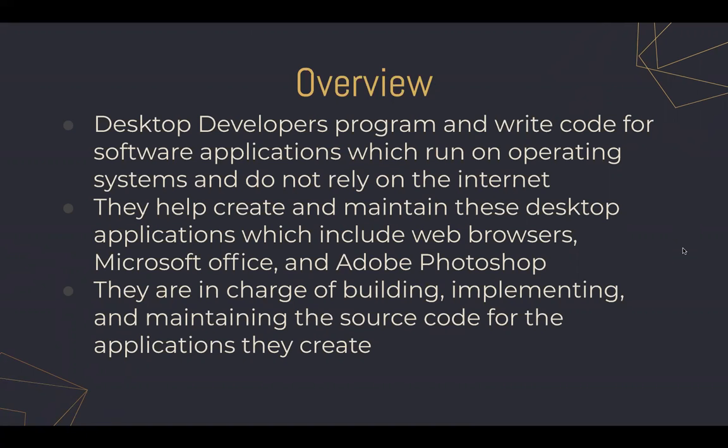Desktop developers help create and maintain these desktop applications, which include web browsers, apps like Microsoft Office, Adobe Photoshop, and different games too. And desktop developers usually work for large software companies, enterprise companies, which develop their own applications, and they also work for gaming companies. And desktop developers are in charge of the building, implementing, and maintaining the source code for the applications they code and create.